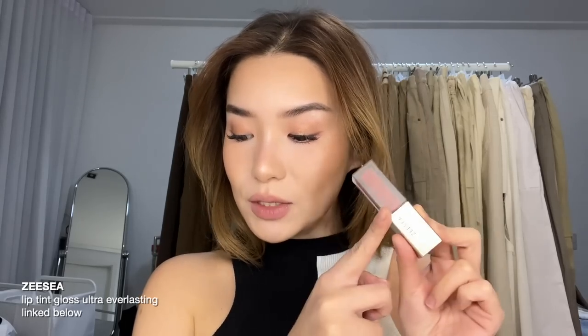So now it's time for the lips. These are called the Liquid Lip Tint Gloss Ultra Everlasting. Also, I love how chiseled my face looks. And the highlighter is everything. It's supposed to be full color, silky, soft texture, refreshing, and non-sticky. So let's try it out.